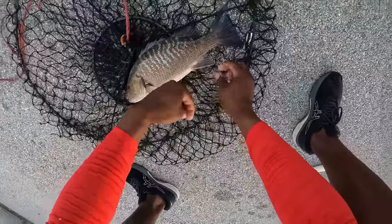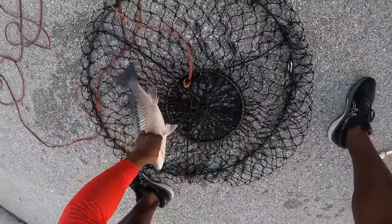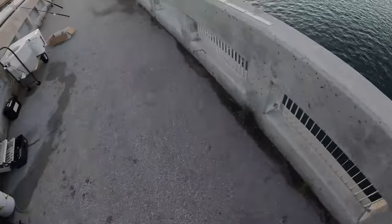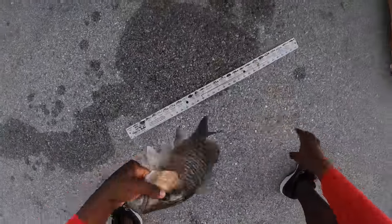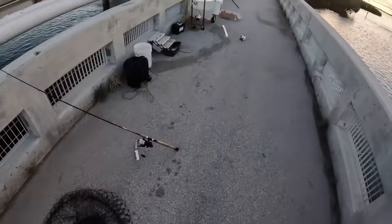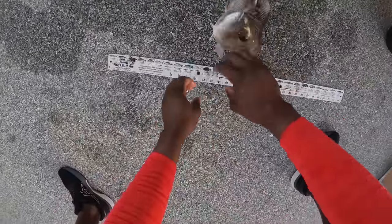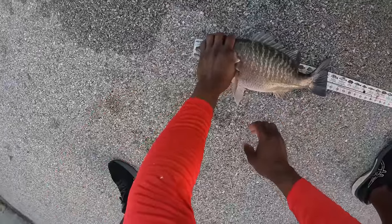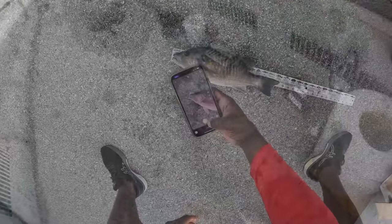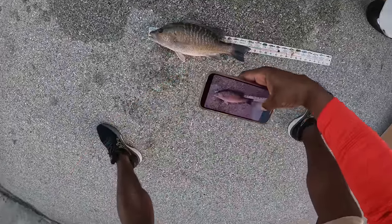He ain't the only one that size. Look at that one. Hello. Oh my God. Almost 17 and a half. Big man.